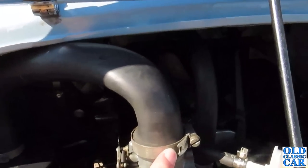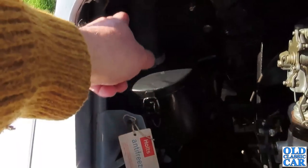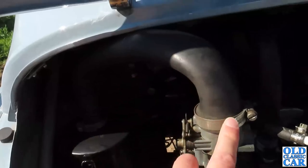I also put a clip on there as well. That's the air filter over there. That's a pipe into it, into the carburetor, of course, but there was no clip on there either, and this just kept falling off. So that's a bit better.